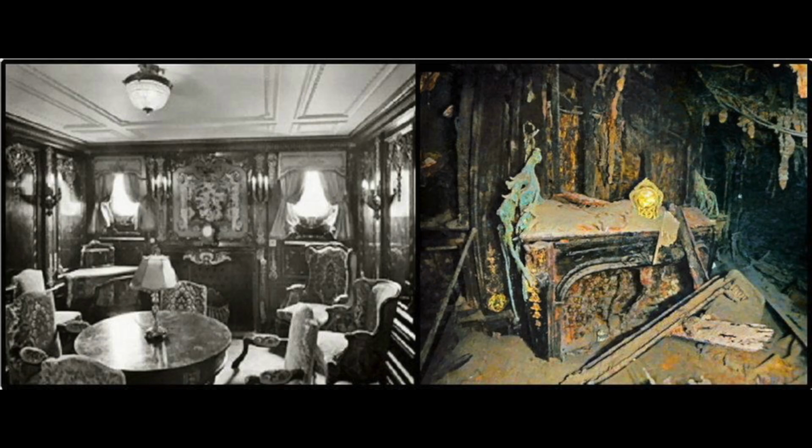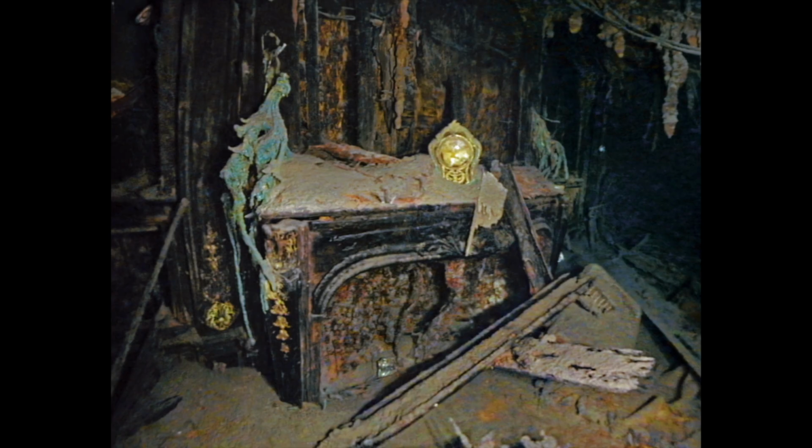This is an interior first class stateroom comparison. It doesn't look like the exact same fireplace, but you can tell where the portholes would be located. If you look at the photo on the right, the portholes would be right up to the right and to the left there. And you can almost see one of the portholes. I actually think you can slightly see one if I zoom in right there.